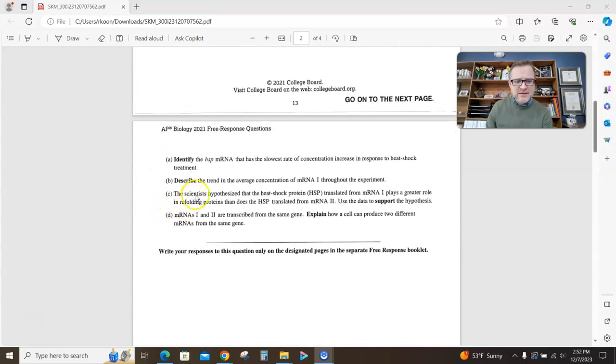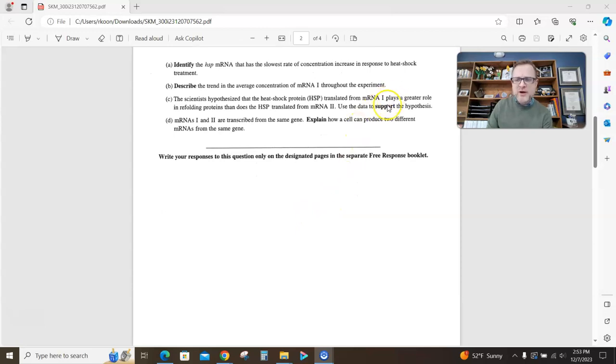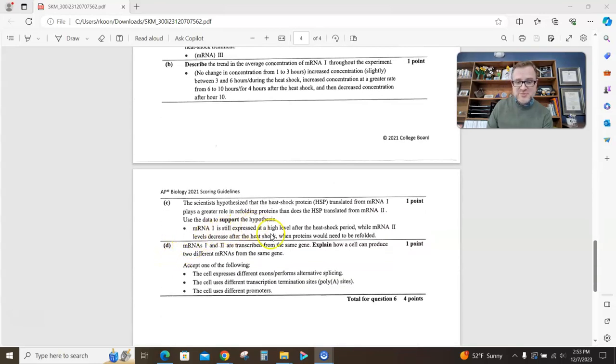Question C, the scientists hypothesized that the heat shock protein translated from RNA1 plays a greater role in refolding than does the one from RNA2. Use data to support the hypothesis. So refolding was the idea of getting the protein back to the original conformation, which is what happens after it's in the hot water. Actually, what's the question saying? Oh, it's saying that RNA1 plays a greater role than RNA2. So look at the period after, once the recovery period. RNA1 continues to go up. RNA2 goes down. So if you look at the rubric, RNA1 is still expressed at a high level after the shock period, whereas RNA2 levels decrease.